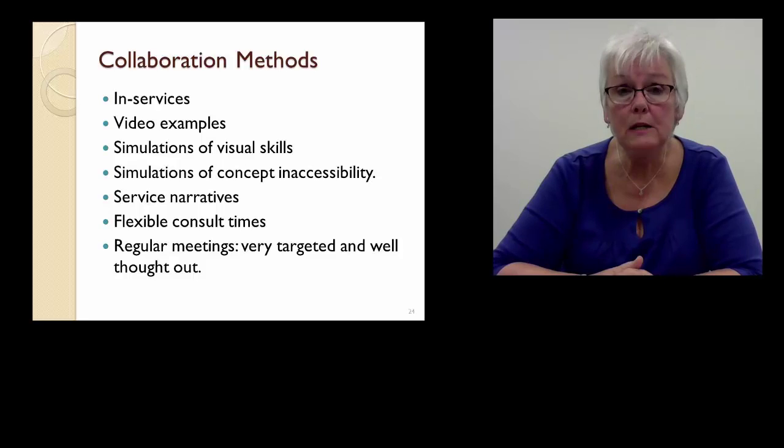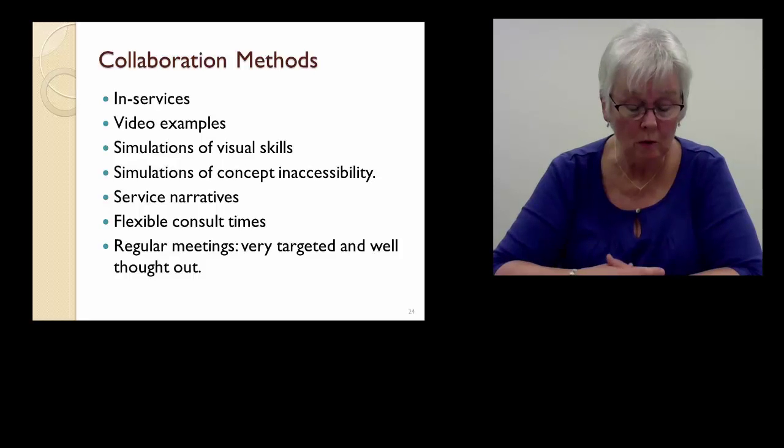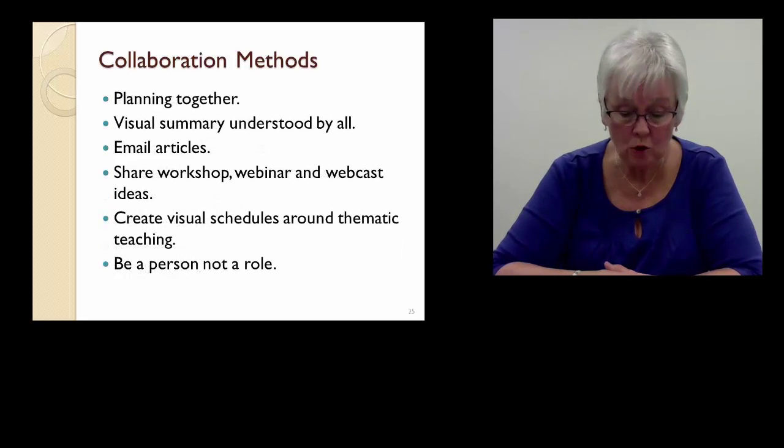And then of course there'll be issues that come up that you need to infuse into that, but having a yearly plan I think will be very helpful when we are trying to, in a very systematic way, help people move along and understand visual impairment. Planning together can be a great tool, and I'll show you a couple of tools that I use.